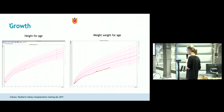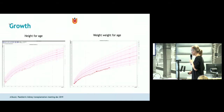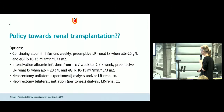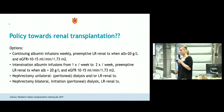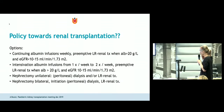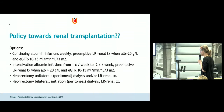Her growth is acceptable, maybe it's not so clear, but her height is at -2 SDS, and the growth is the right figure. And now in our group we had a little disagreement about what to do with the native kidneys. There's recently a study where they compared nephrectomies with conservative handling. And that's what we discussed in the group. So there were several options, and I was wondering what the group here advises us to do.